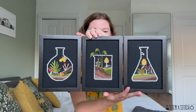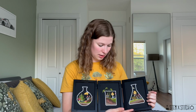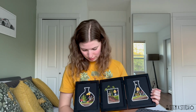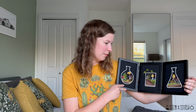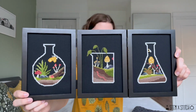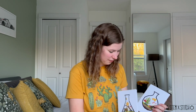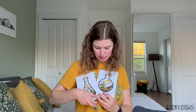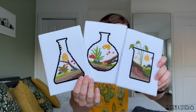I have 3 different pieces of chemistry glassware with little terrariums in them. So little plants, each one has a couple little insects or something like that. I think they turned out really cute. I really like them. I have the dark version, but I also have the light version. These ones aren't framed right now. I got one set of frames to picture and swap them out for all the pictures. So these are just finished on some foam core, but I'm gonna see if I can hold them all at once. 1, 2, 3. Okay, so here is the light version.